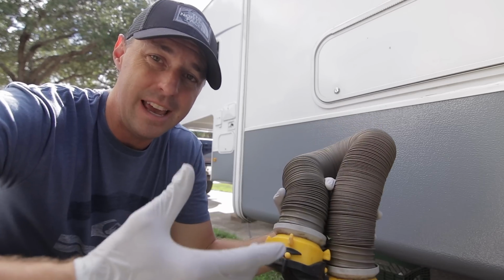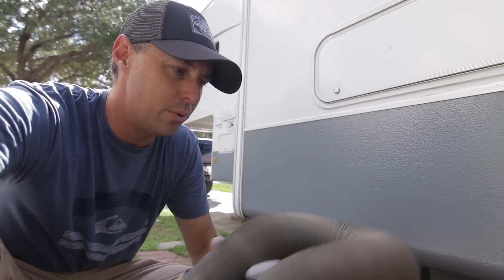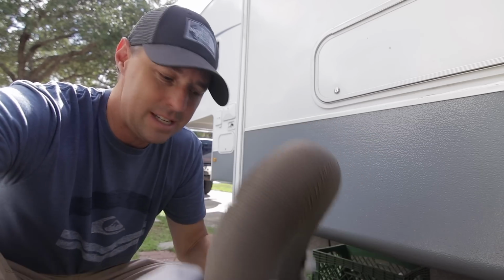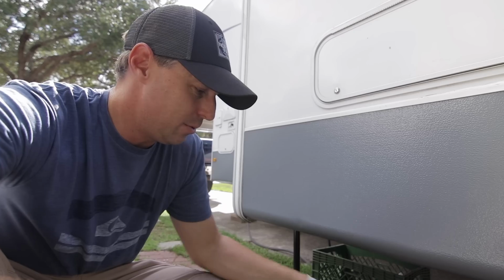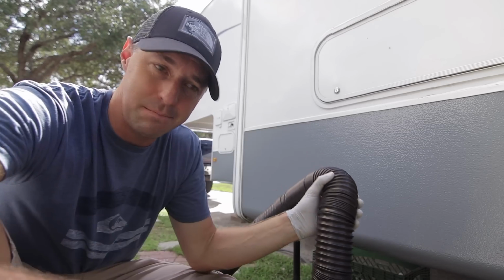We keep this around in case we have some extra distance that we need to cover if the connection's really far away. So it works in the meantime, but when we have to replace it, we're definitely replacing it with one like this where it just retains its shape. Works well.